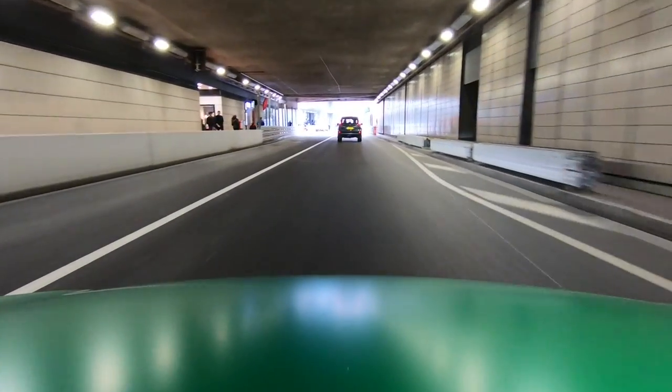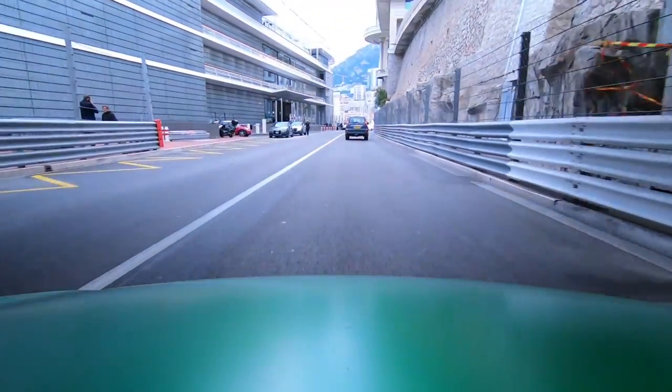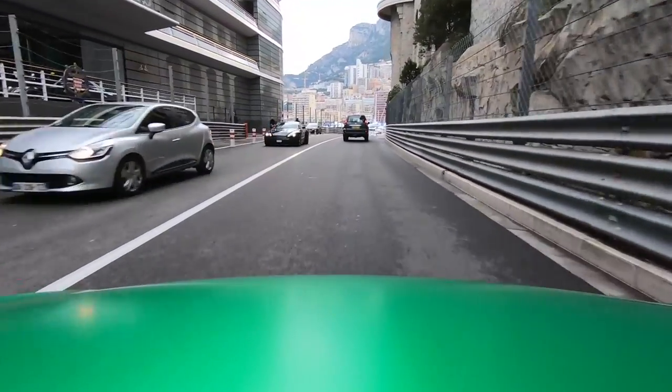599. That's the first car we've seen. 599. So going down towards the harbour, and I think I'm going to take a U-turn and go... What's that? V2 Advantage S. Very nice. For those of you who haven't been to Monaco, it's supercars everywhere. I mean, we're going down towards the harbour now, and we've just got massive yachts.